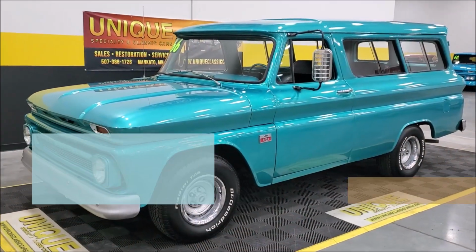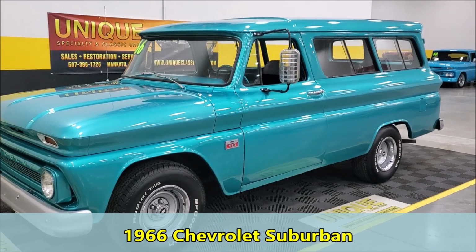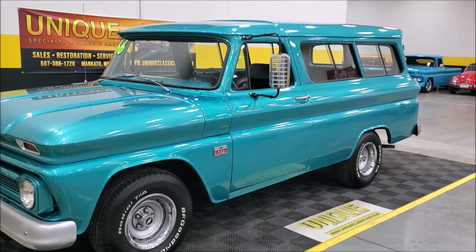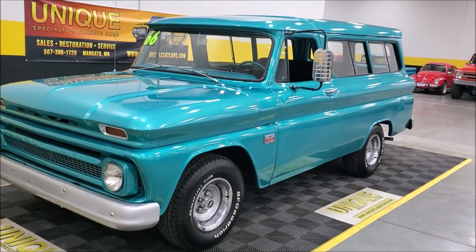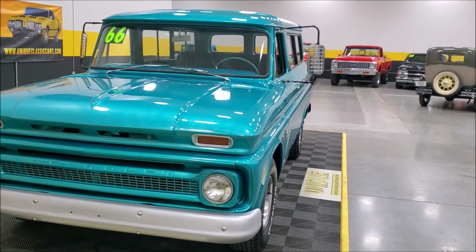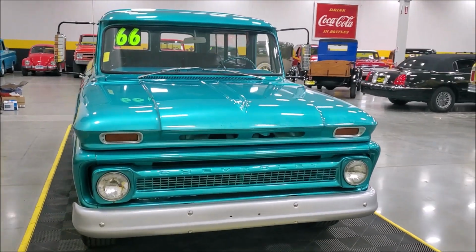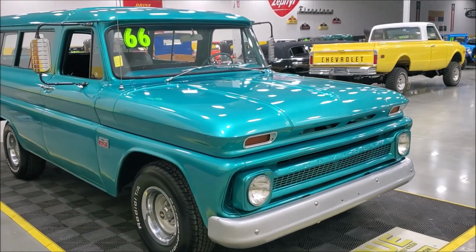Here we have a truck you don't see very often, a 1966 Chevrolet Suburban, half-ton Suburban, two passenger doors, two rear doors, and boy, it's unlimited what you could do with this truck. You could absolutely drive it the way it is, because it runs and drives as good as it looks right now. Someone might street rod it, who knows, but either way, very solid '66 Suburban.